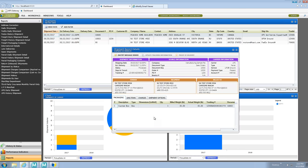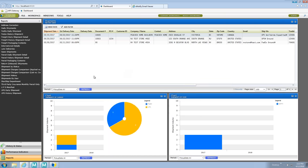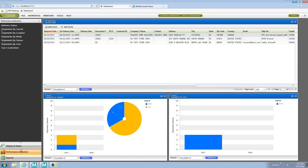So this is another cool tool to use. Again, I won't dive in deep to this dashboard piece, but we provide you with a list of different reports that you can run. And these reports can be exported to an Excel file to have access for those Monday meetings that you need to bring into the office in terms of shipping and different things you can do here. You can also see different performance indicators and also different history and statuses of your shipments as well.